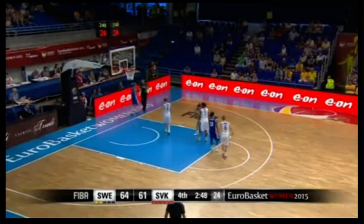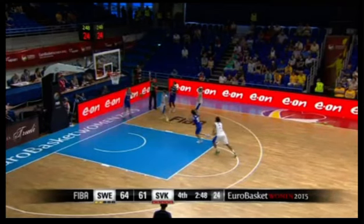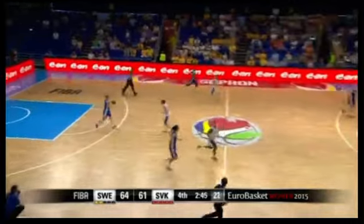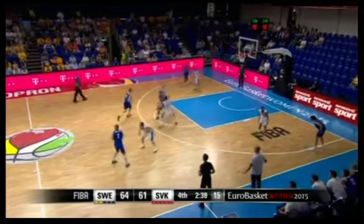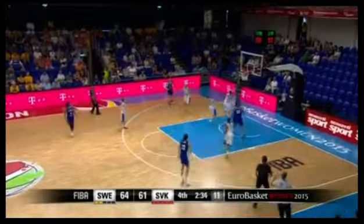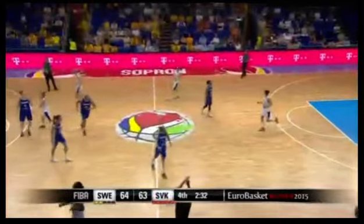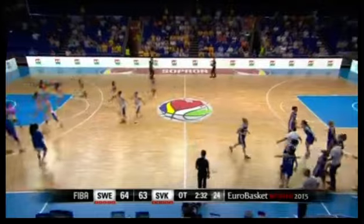Referee insisting to Zuzana Zhruk over there that she inbounds the ball from the correct spot, and she almost threw it away. And almost good hands there from Ashley Key. Here's Zhrukova. Zhrukova inside, off the glass. 23 points now for the wonderful Zuzana Zhrukova. Timeout Sweden. Sweden lead by only one.